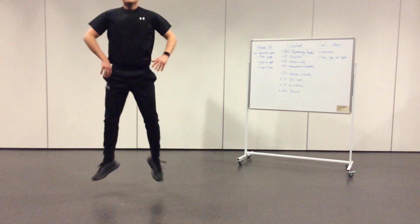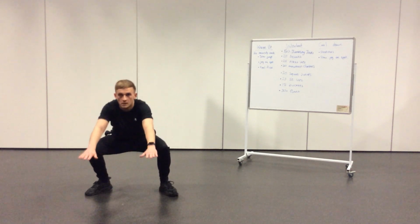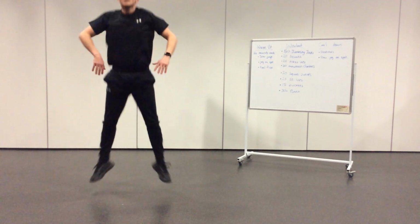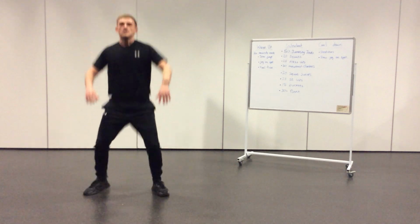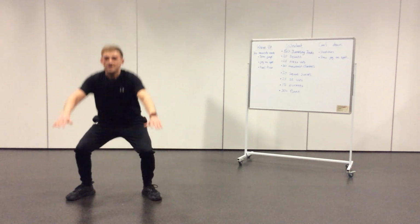Question number 4. Where in the body would you find the quadriceps? I'll give you a little clue. Might be using them now.